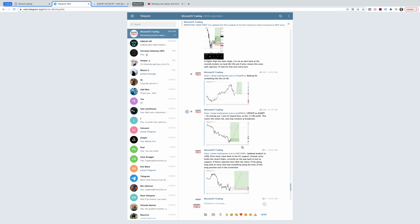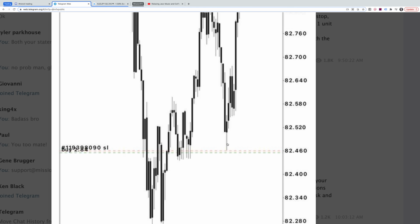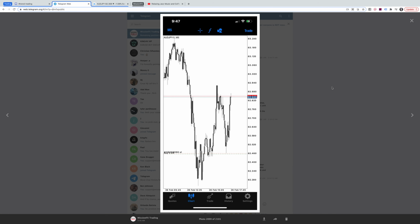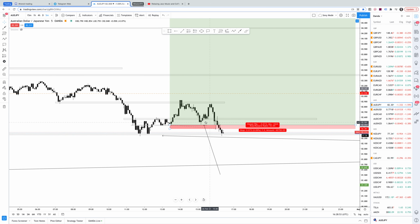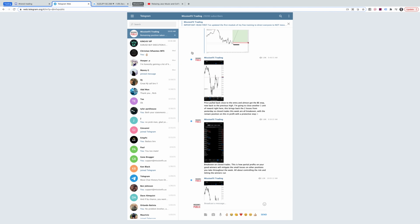Like, I'll show you how close it came. It was kind of ridiculous. Look, see that? Isn't that ridiculous? It came that close, but it didn't hit my break-even. Then it continued back up. So I guess I lucked out on that somehow. It almost hit break-even, then it went back up. Up around this high, I closed out partial profits, and I called that out in the Telegram.